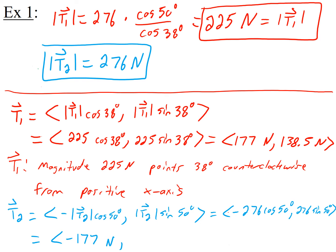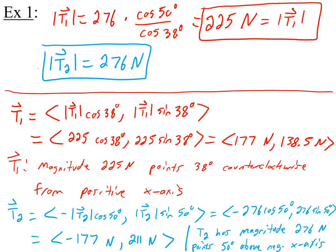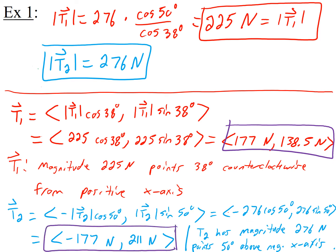Otherwise, you would say that T2 has magnitude 276 newtons and points, why don't we just make it easy and write 50 degrees above the negative x-axis. Okay, so that's the answer to the problem. I'm pretty sure they want the component form though. Not 100% sure, but here's the answer for T1 and here's the answer for T2. All right, so that's how that goes. The next problem we're going to do is going to be identical to this one, but let's go ahead and do it so we get a little more practice.